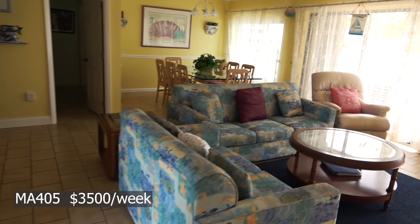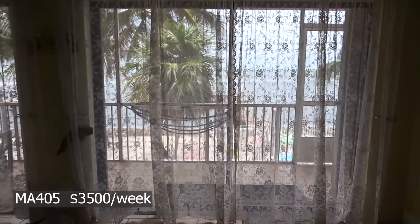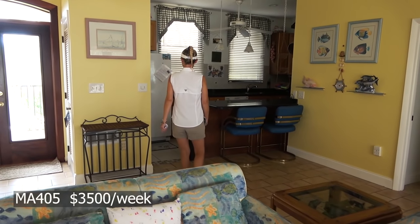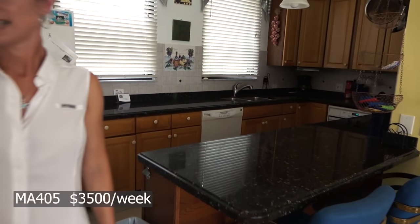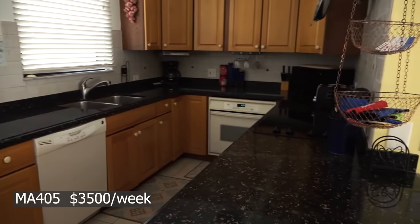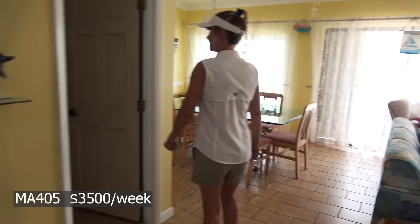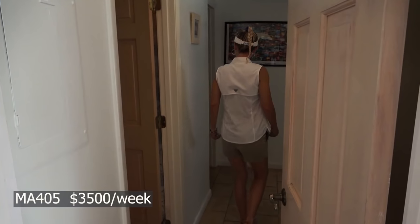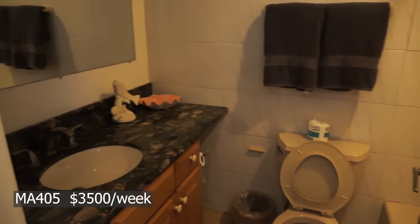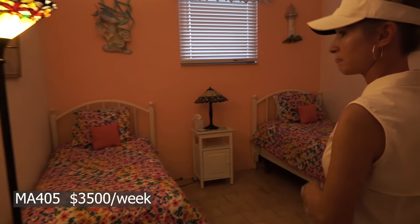Pretty open. Everything looks right out over the water. Out over the pool. Full kitchen in here. Nice countertops. Like that? Yeah. And let's see what we've got in here. We've got a bathroom. And twin beds. Well, little twin bed set up.